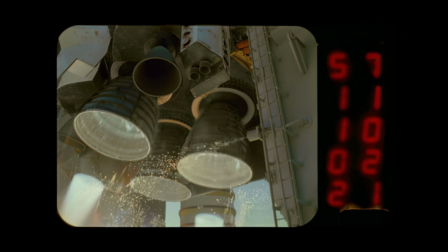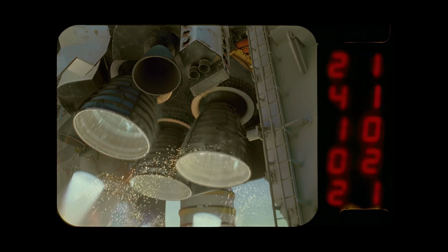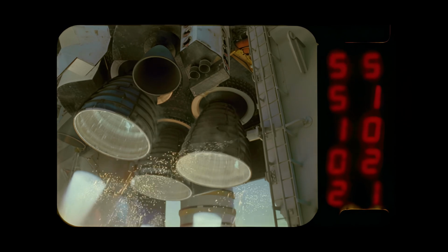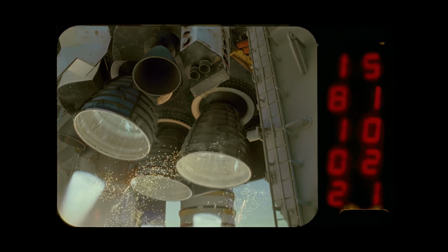Did we talk about the time code? I can't remember. No, we haven't talked about the time code. The time code that you'll see, the LED display on the right-hand side, is actually positioned between the two sprockets on the 16mm frame.